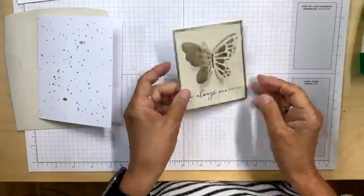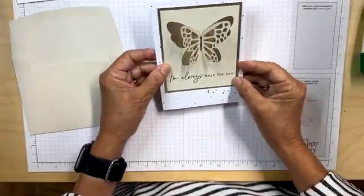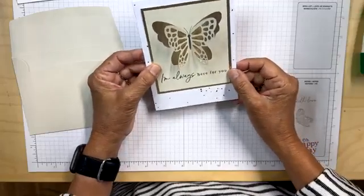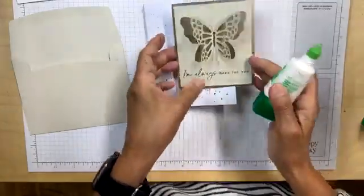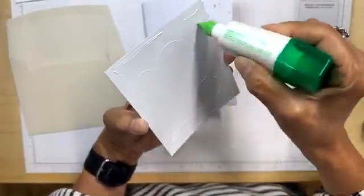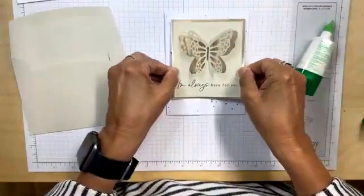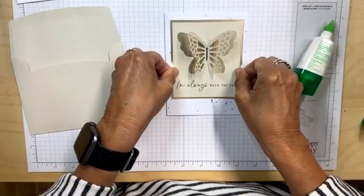Actually, I'm going to make 2 of them just like this and onto the white speckle cardstock, and I know who I'm going to send this to. There's quite a few people right now that either have had a family member pass or have someone that's ill or is going through something that's just a little bit difficult to go through. And I want them to know that I'm always here for them.